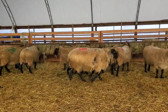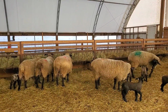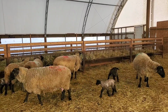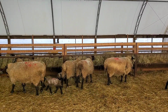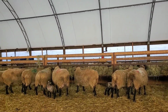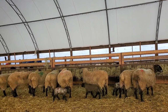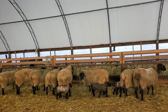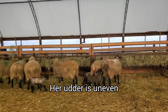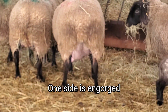And that mom who wanted to reject her lamb in the beginning, she loves him now. And she's with him, so that's good. This one's a little confused, looking for his mom, but I think that's its mom right there. And she looks like, actually, she's uneven. So we'll probably have to catch her and milk that side out and even things up a little bit. That means the lambs are sucking more on one side than on the other. See, because her udder is uneven.